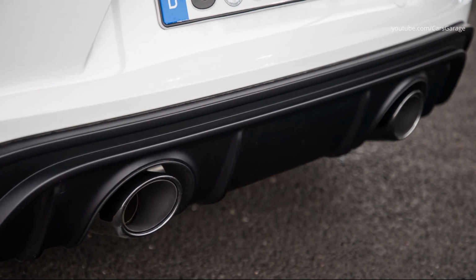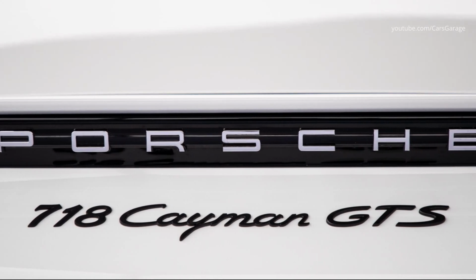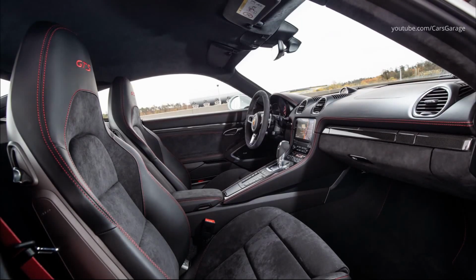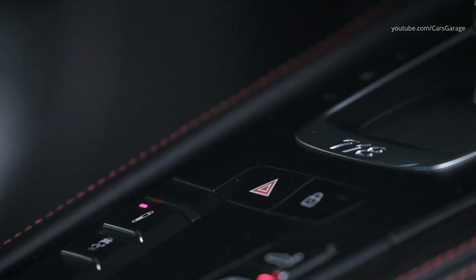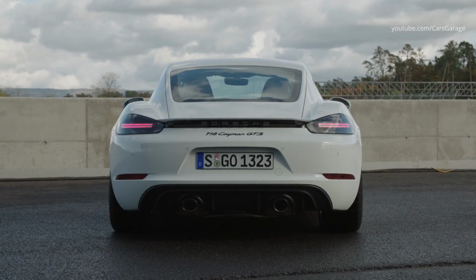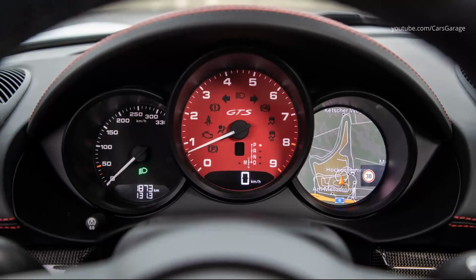The front 6-piston brakes with cast iron brake rotors now measure 350 mm in diameter and are 34 mm thick. The rear axle features 4-piston brakes with 330 mm brake rotors that are 28 mm thick. The Porsche 718 Cayman GTS 4 has electromechanical direct steering with variable steering ratio and steering pulse.